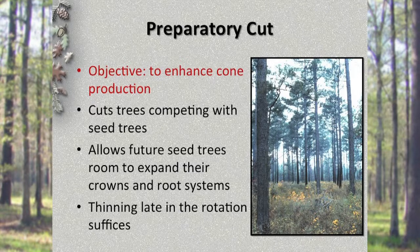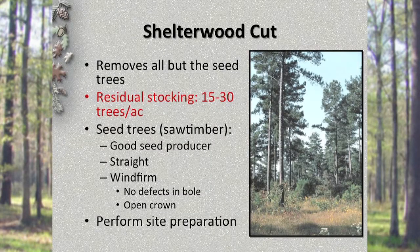Now the preparatory cut objective is cone production. So you would cut competing trees and allow your future seed trees room to expand their crowns and root systems. Oftentimes, if you're doing regular thinning, you can use the last thinning in the rotation to suffice for your preparatory cut. Then you do your Shelterwood cut. You would allow a residual stocking of 15 to 30 trees per acre. And again, these are saw timber sized trees. They should be good seed producers, straight, wind firm, just as with a seed tree. And if necessary, you need to perform site preparation after your logging, before you let seed fall.